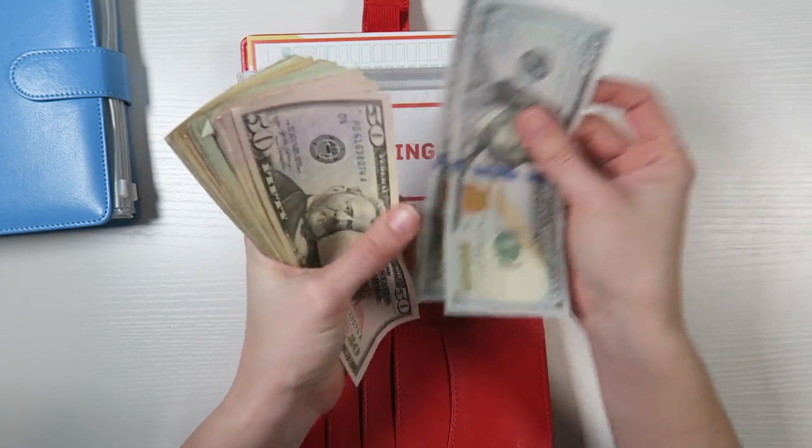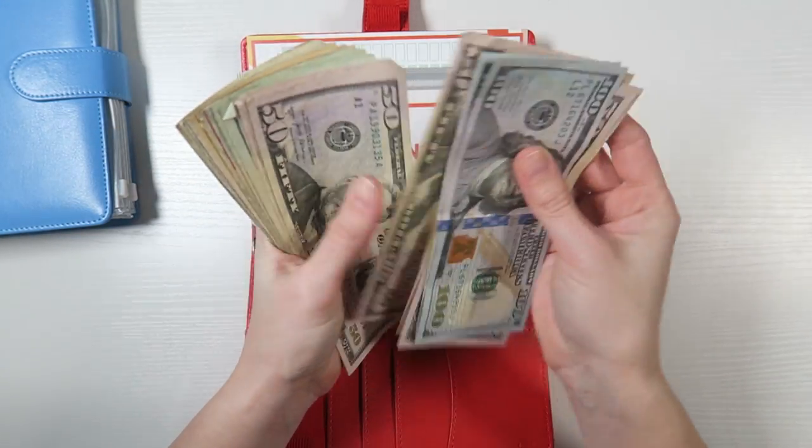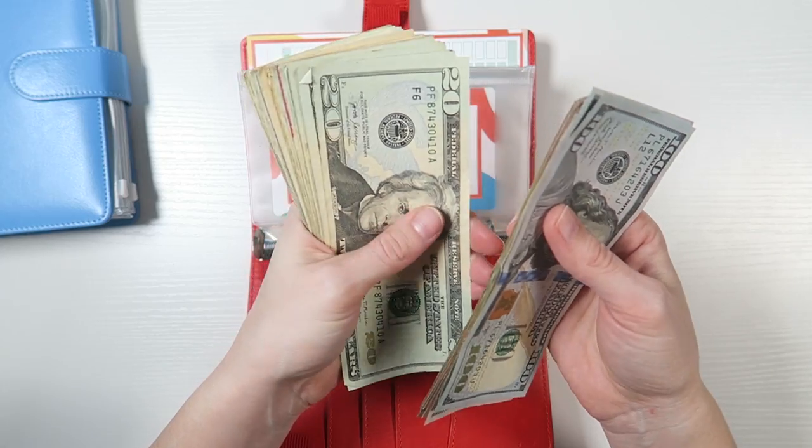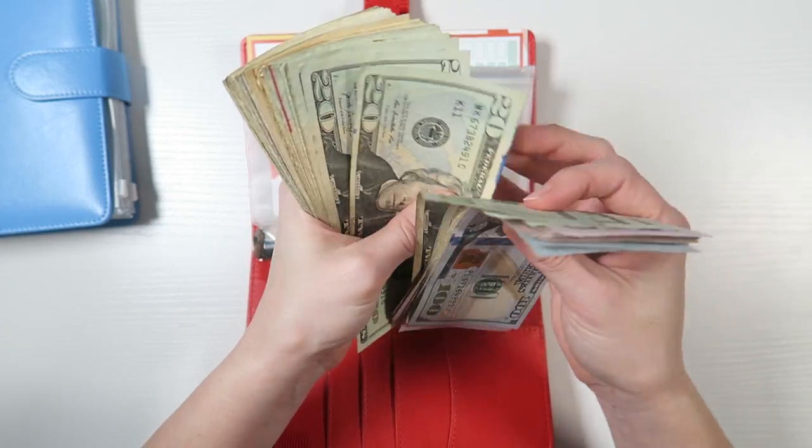100, 250, 350, 450, 550, 650, 700, 700 and 20, 40, 60, 80.